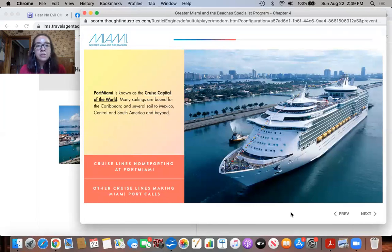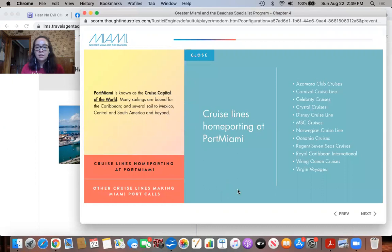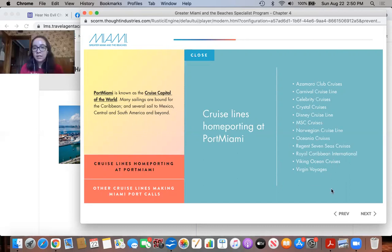Port Miami is known as the cruise capital of the world. Many sailings are bound for the Caribbean and several sail to Mexico, Central and South America and beyond. All right, so let's see. Cruise lines home porting at Port Miami: Azamara Club Cruises, Carnival Line, Celebrity Cruises, Crystal Cruises, Disney Cruise Line, MSC, Norwegian, Oceania, Regent Seven Seas, Royal Caribbean, Viking Ocean, and Virgin Voyages. All nice. A dozen. There we go. So lots of them make home port in Miami.